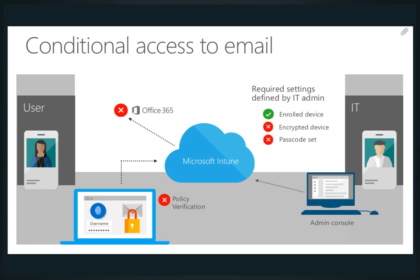And once they meet that policy and try and access email again with their username and password, we go through a second policy verification, and based on the correct verification, and that could be anything like, is the device encrypted, what kind of password is set, is two-factor authentication rolled out, etc. And based on correct policy verification, now the user can access their data. So that helps us definitely make our information more secure within the organization.